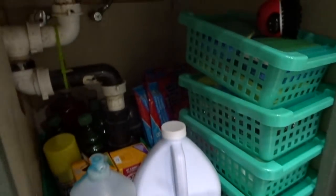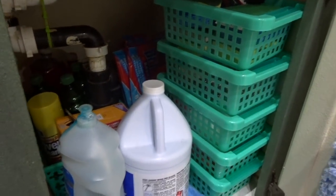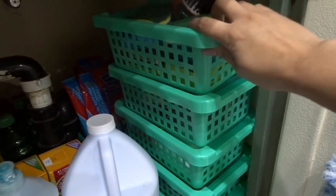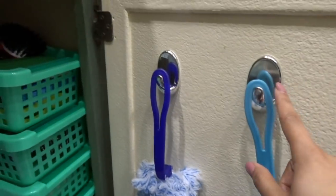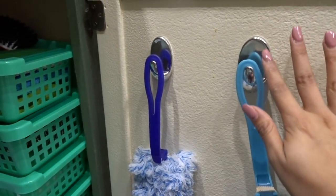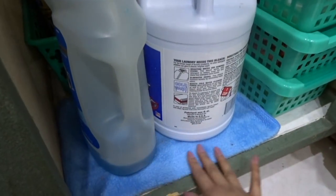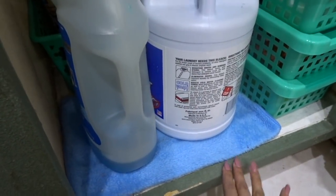So this is the end result. I am super happy with it. These are all Dollar Tree baskets. I have sponges, I have magic erasers and little towels. Up here, I added these little hooks that come from the Dollar Tree. They almost look stainless steel. They're super cute. This is the little towel that I was talking to you guys about.